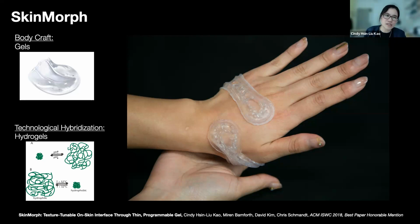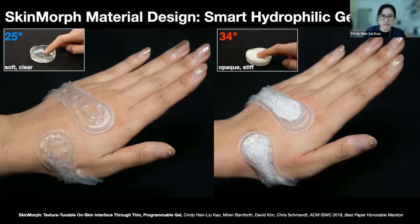So in this project, Skin Morph, we took inspiration from the form of cosmetics, gels and creams that we often adopt. However, through a technological hybridization of integrating hydrogels, we created an interface. Essentially, I like to call it a second skin armor that's able to selectively transition between a much softer and clear state on the left, and when it's heated, it becomes stiff and opaque. Through this reversible interaction, it is programmable, and so you can have basically a stiffness tuning second skin armor.